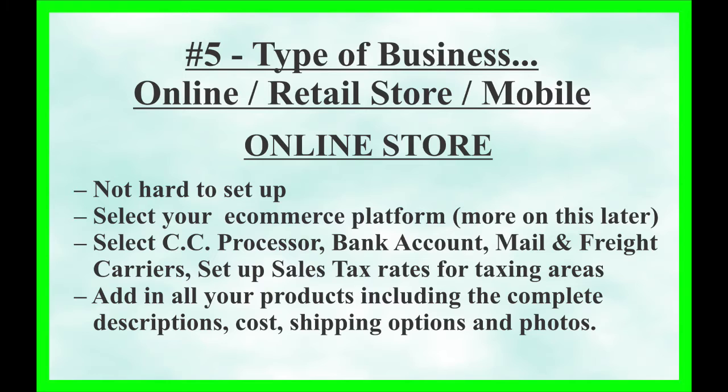You should have a pretty good idea if you're going to sell online, set up a retail store, or be a mobile store, or do drop shipping. Online, there are several e-commerce platforms that you can use to set up an online store. Most will charge around $25 to $30 a month to start. It can be pretty expensive if you're going to hire someone to set up your store. They're not very hard to set up, but it will take some of your time.